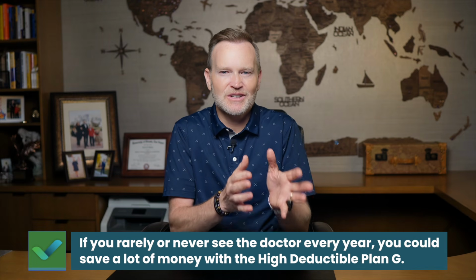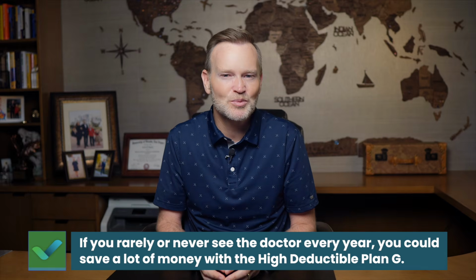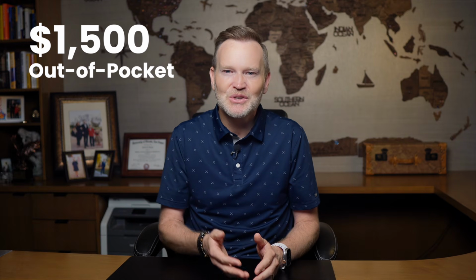So here's what this means. If you rarely or never see the doctor every year, you could potentially save a lot of money with the High Deductible Plan G. In fact, even if you go to the doctor a lot and you end up spending $1,500 out of pocket, you'll still be paying less than the High Deductible Plan G on average compared to a traditional Plan G. And if you have 2 or 3 years where you're just completely healthy and you never visit a doctor, your savings will really stack up with a High Deductible Plan G.